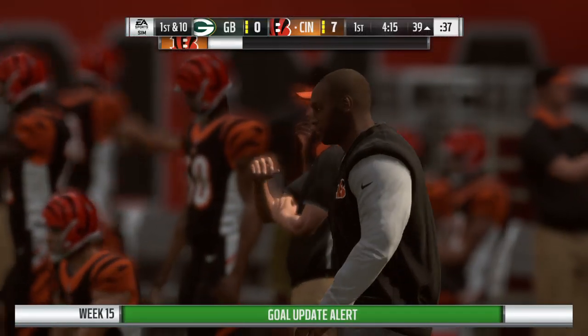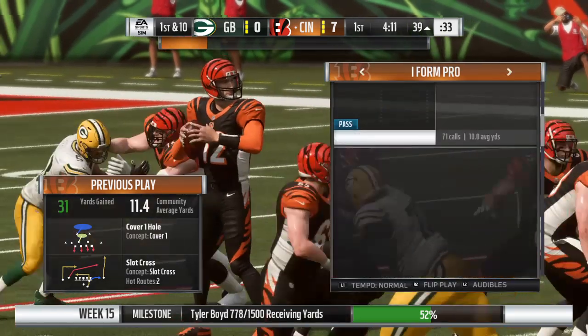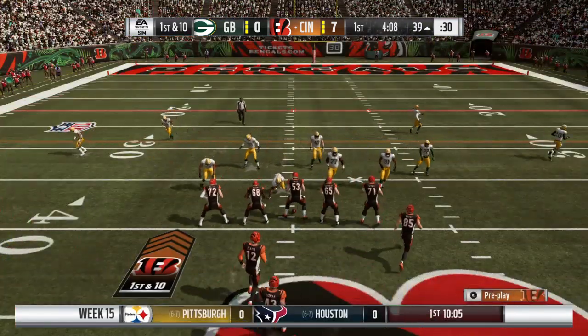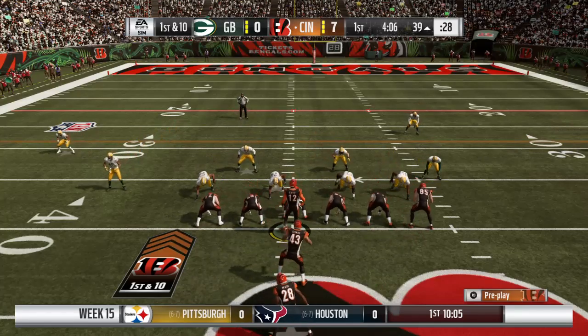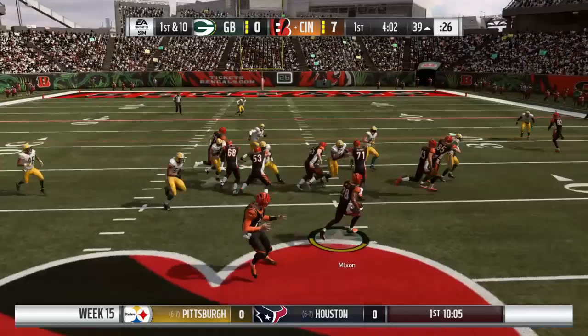And able to rip off a big chunk of yardage before being dropped inside the 40. Well, partner, I'm not sure how this drive's going to end, but how about the way they flip field position there? A nice attacking play that picked up a heck of a chunk of yardage. This is Mixon.